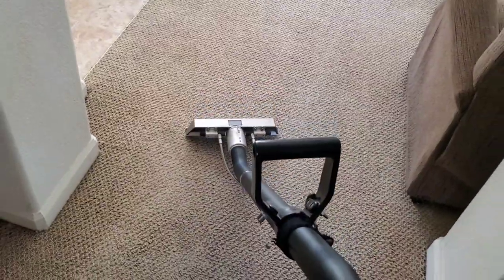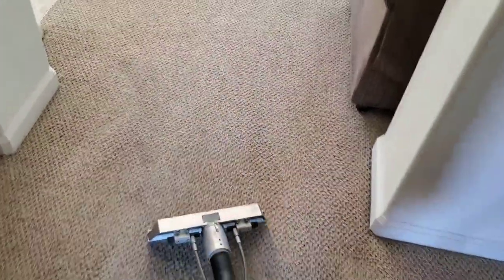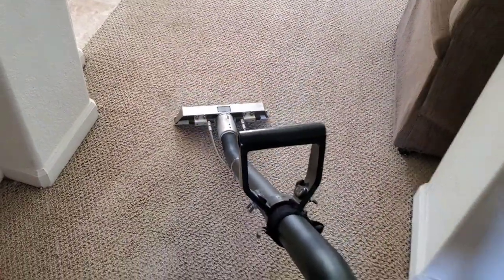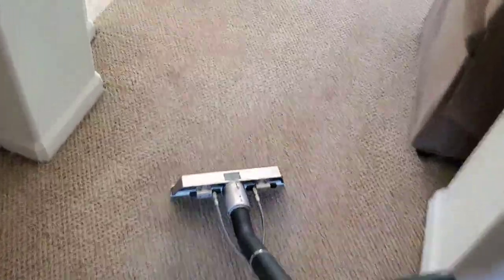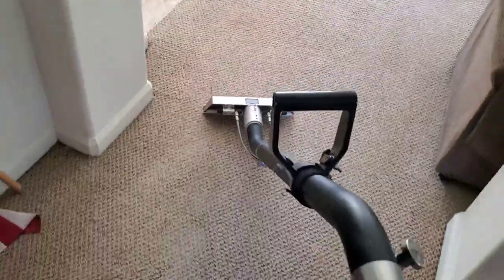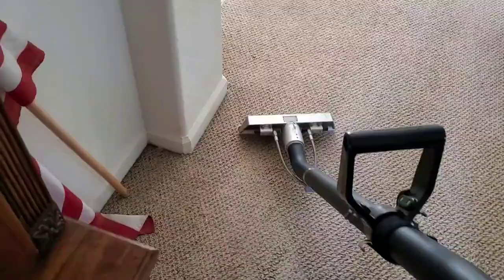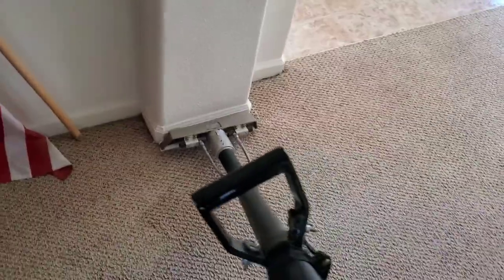I'm making slow movements and some double passes in certain areas. This carpet's kind of in between moderately and heavily soiled, and of course stains, pet urine stains, a lot of them set in. Well, as far as the discoloration, I should say, not the urine itself.